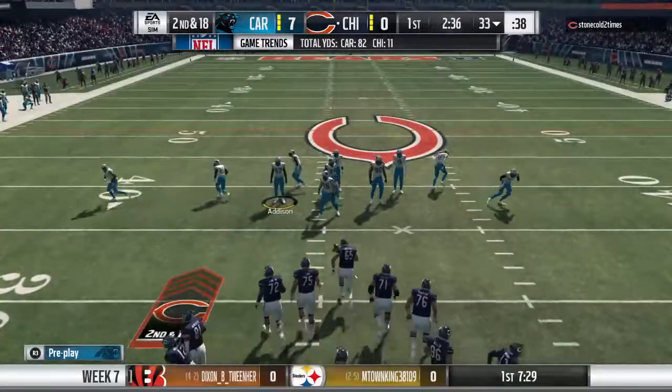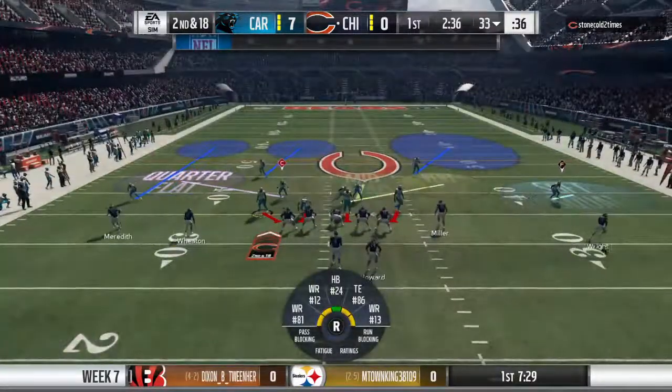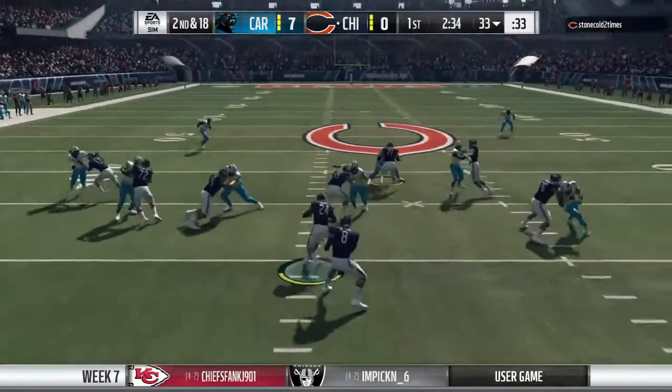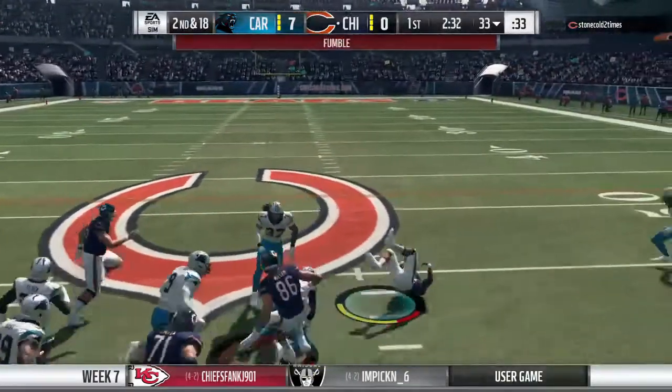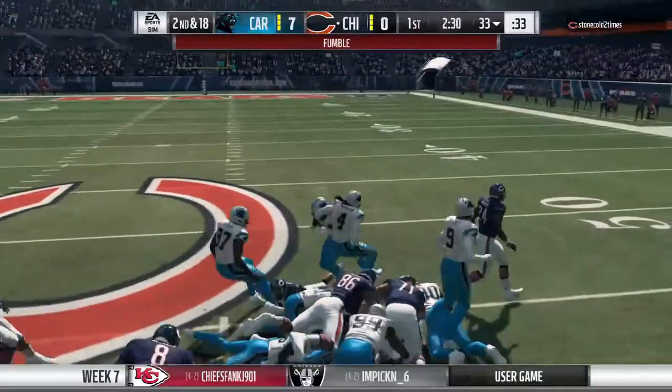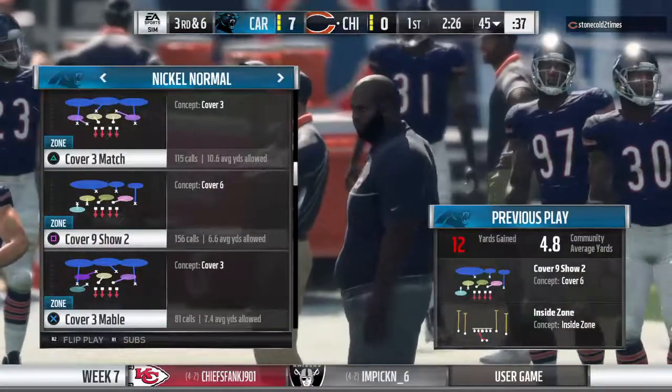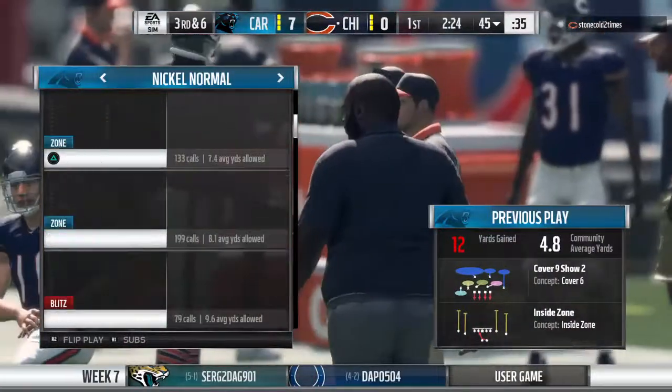So certainly not what they were hoping for, especially on the road. Their starter forced to the locker room, and they'll turn it over to the NC State product, Mike Glennon, running with Howard. Now Howard stripped. He lost the football. I'll call it luck or skill, whatever the case is. They're feeling good about just keeping the football there.